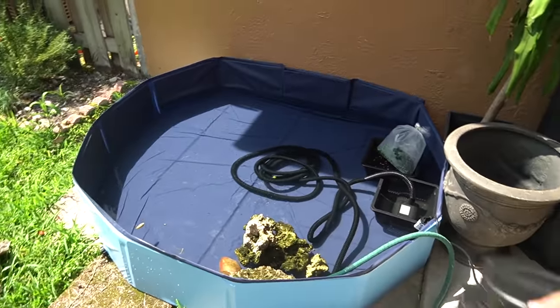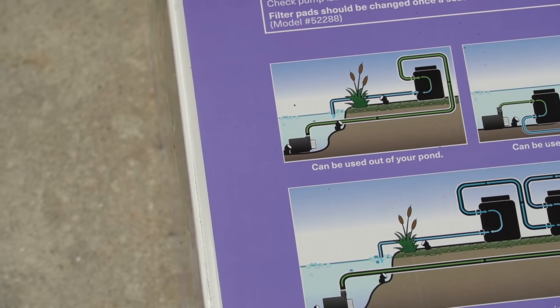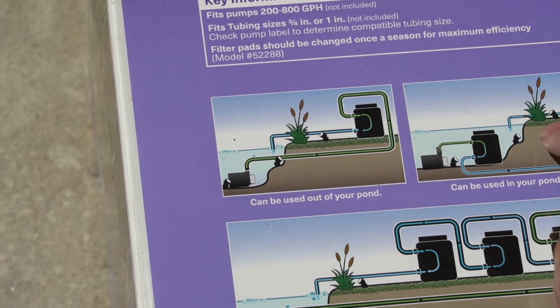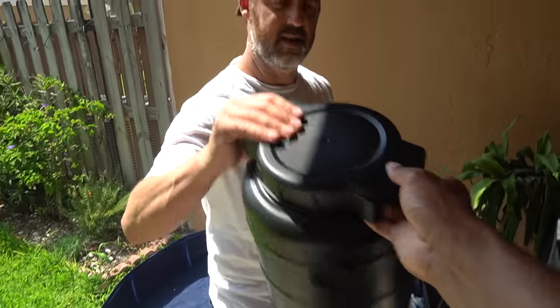When it gets too dirty or your pond's not looking clear like this, this is how your pond should look at all times. Clear like that, all right? You see that? Our pump is on the bottom of the pond, the green line that goes to the top, and everything else comes out of the bottom. And that's exactly what we're going to do today. Good. Boom.